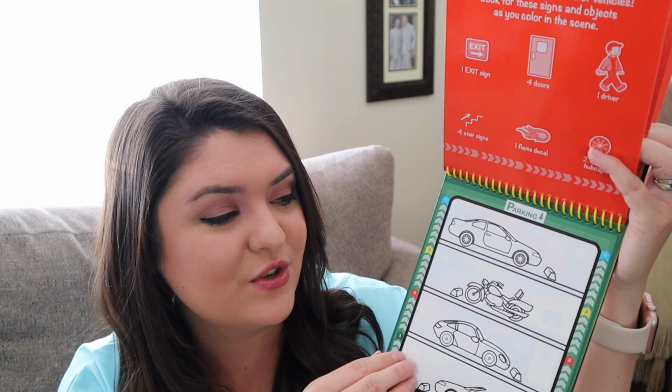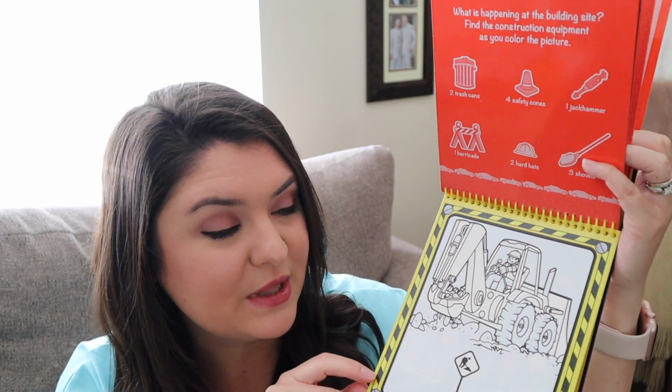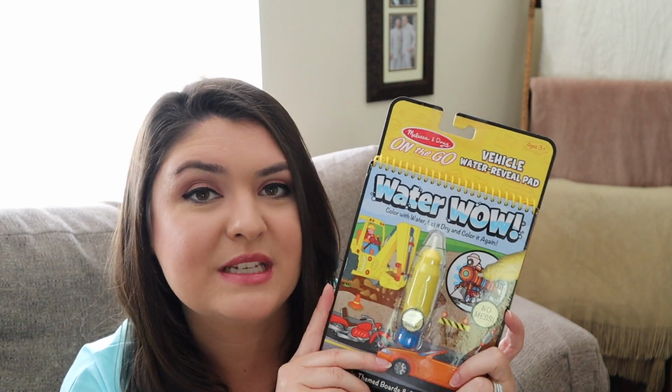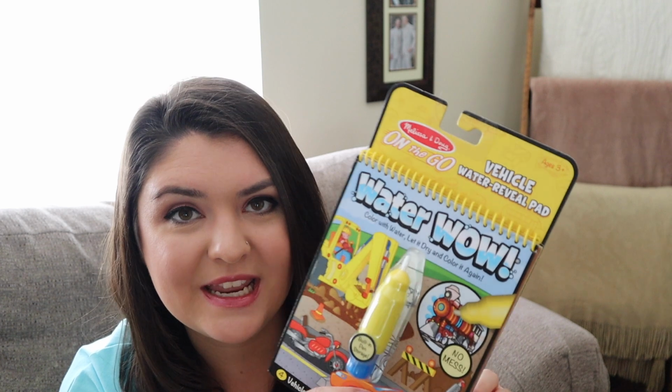And like I said, he loves trucks and cars and all this, so I thought that he would really enjoy this. And then I believe this dries and you can reuse it lots of times, so he'll get to play with this. And then this might be something I throw in the diaper bag and take with us to restaurants and things like that in the future, just to keep him entertained. So I thought that was fun. They had lots of different kinds to choose from. They had princesses and all kinds of stuff like that.